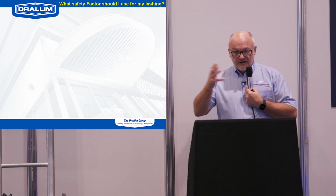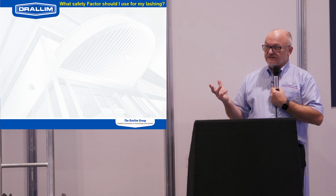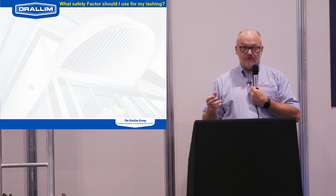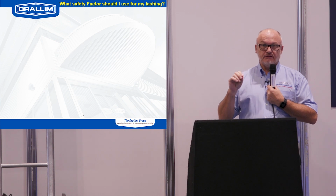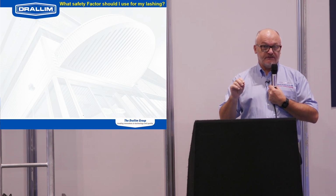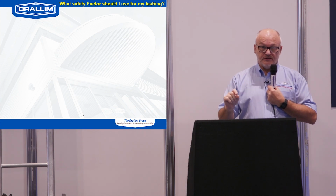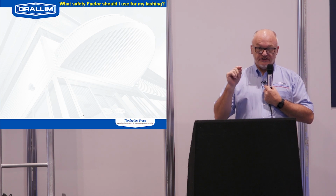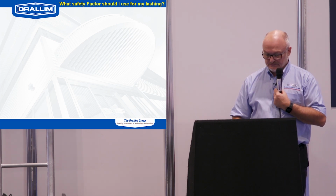So I've talked around the numbers, the design load, the ultimate, but the safety factor is really the important issue, and this is really why lashings are often rated as ultimate loads, because you have to decide on each application what safety factor you're going to use and what the design load is going to be. So you don't put the design load on the lashing unless you have made that lashing specifically for one purpose.